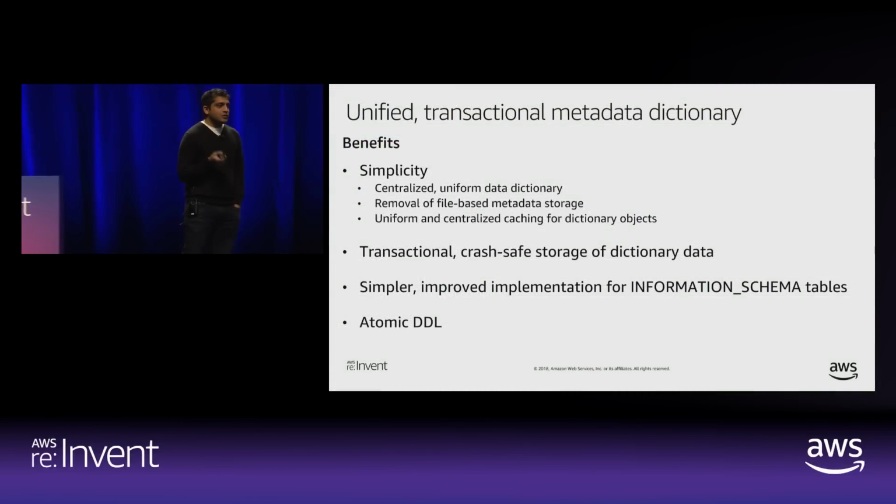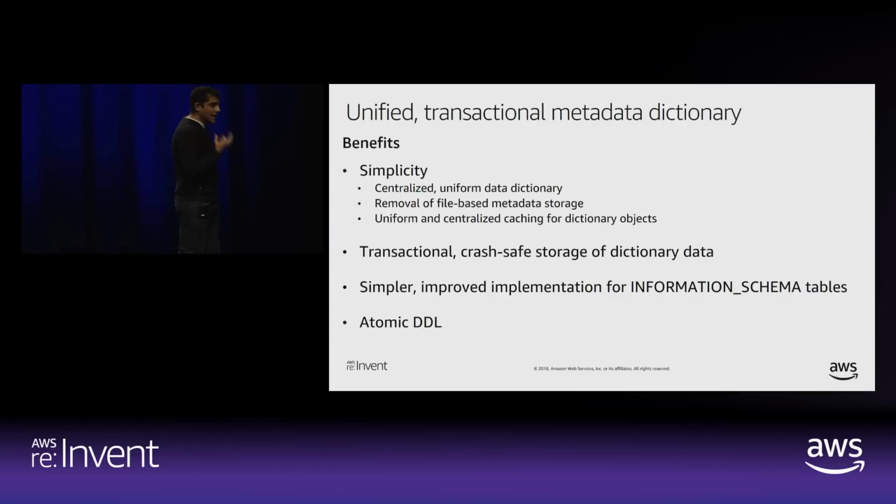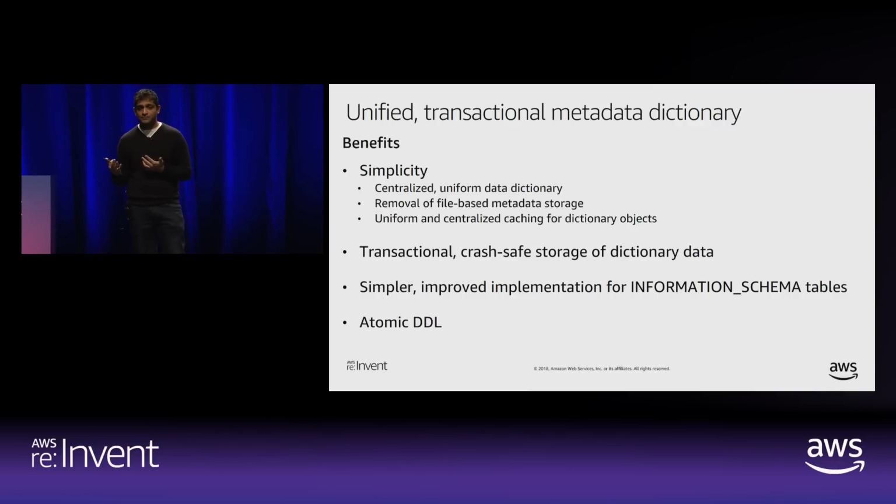The other thing I mentioned was a unified transactional data dictionary. Now, what is this? There's a lot of metadata that MySQL stores. The challenge historically has been that it's been stored in disparate places, and it's not transactional. So all of the ACID properties, right, the commit, rollback, crash safe guarantees that you get on user data did not typically exist for metadata. And that's a dangerous thing, right? You don't want to end up with a corrupted table, a corrupted database.